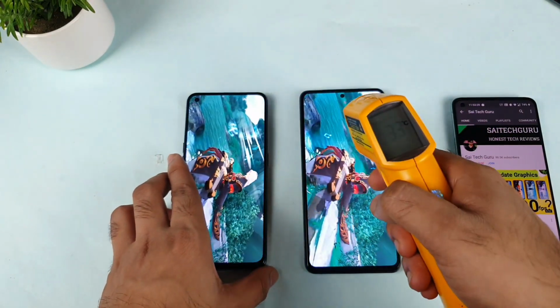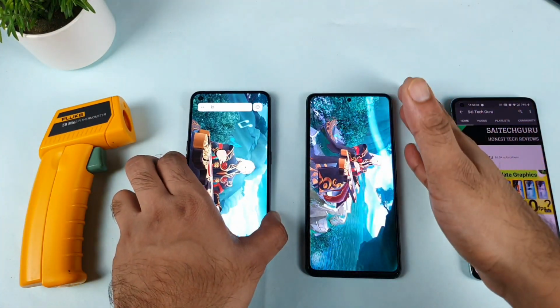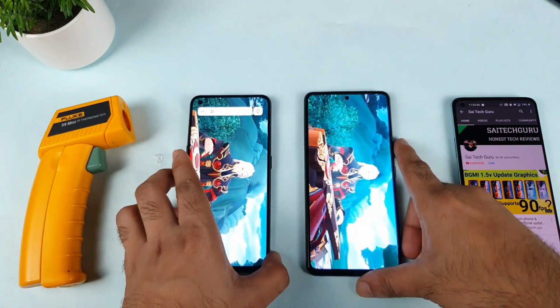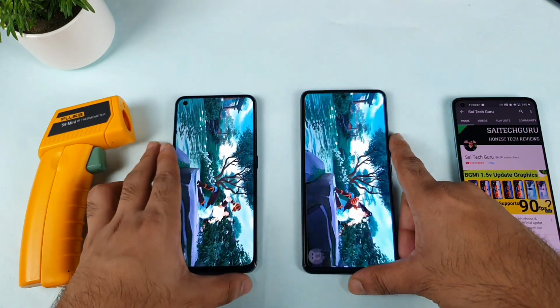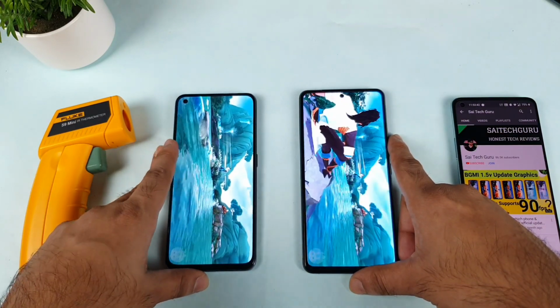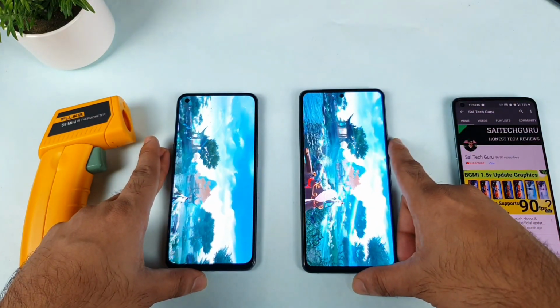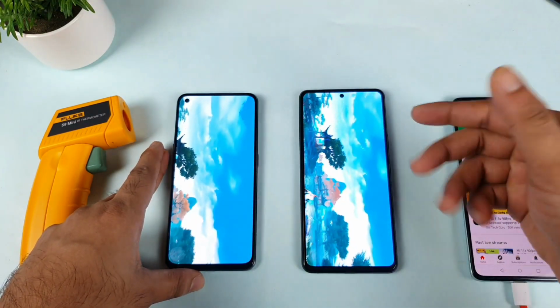Let's see how much difference there can be using the GT mode versus Ultra Game mode. So this is going to be very interesting friends. And in case you're interested in this kind of content, let me know in the comment section below what other comparisons you want me to make between both phones. And again I'll be back after some time friends, then we can actually discuss more details about these temperatures, what is happening.